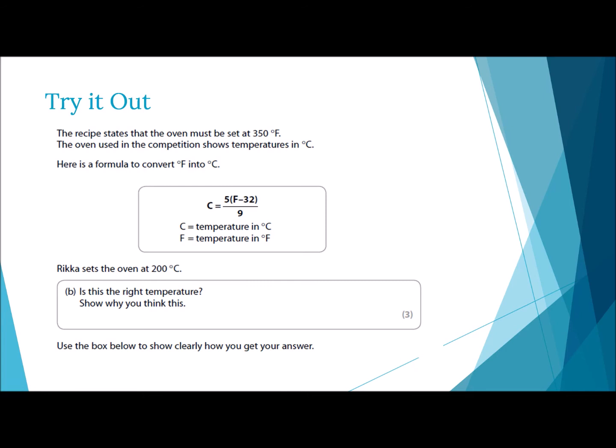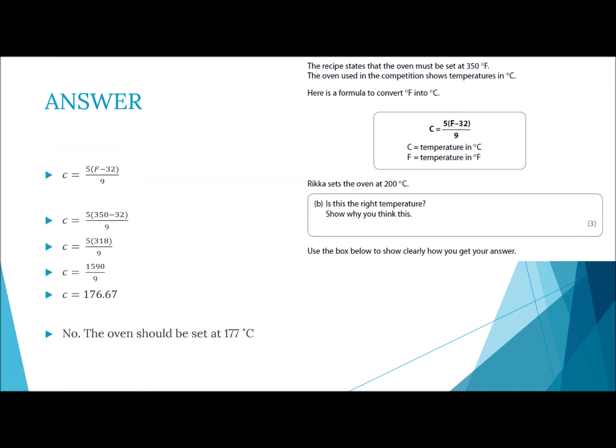Don't worry, so long as you're getting the answers right, it doesn't matter if you're doing the order differently or working out in a different way. So if you want to pause and have a go, rejoin me in a moment. So I've decided in this case to work it out to see what the oven should be set at. So I'm not going to worry at the moment that she has set it at 200. I'm going to work out what the oven should be set at.